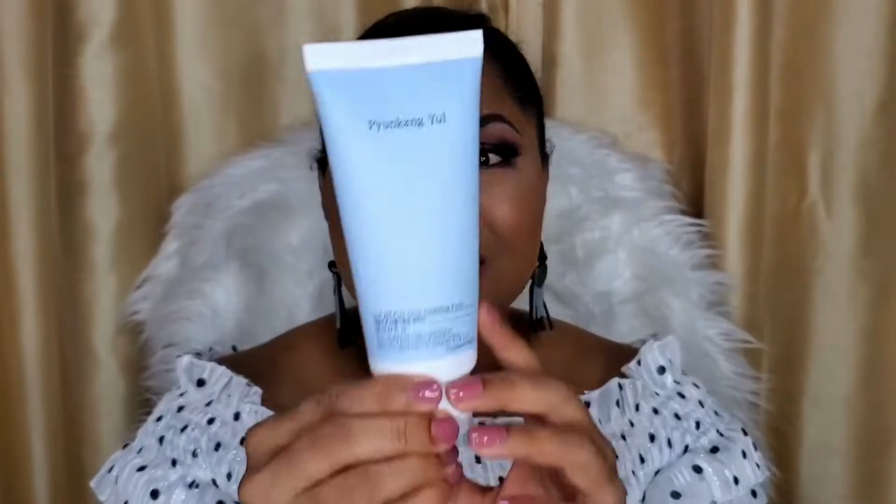Something to note about these, only because somebody actually told me this: if you hold the tube up to the light when you get it, you're going to realize that the whole tube is not filled. I don't know if that's just packaging or marketing or whatever, but the thing is that you really need just the smallest amount. If you dispense too much of this, like the amount you'd probably dispense for a gel cleanser, you would be using way too much product.